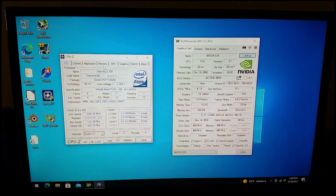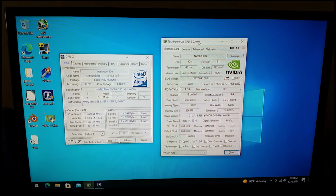Alright, so here are the specs of this thing. It's got an Intel Atom 330 at about 1600 megahertz, which is just 1.6 gigahertz. I have a 32-bit version of Windows 10 installed just because this only has 2 gigs of RAM. I didn't bother with the 64-bit version even though the processor is capable of it. And then the integrated graphics, interestingly enough, comes from NVIDIA.